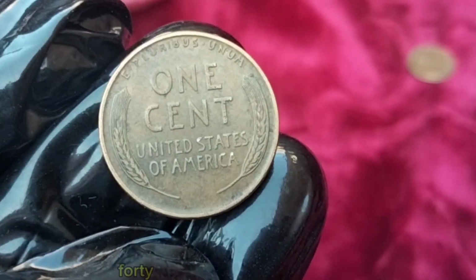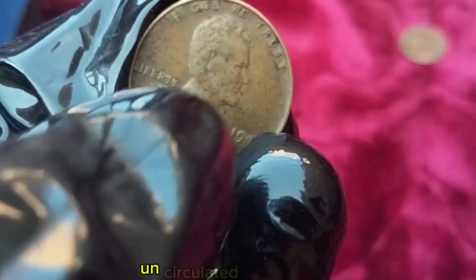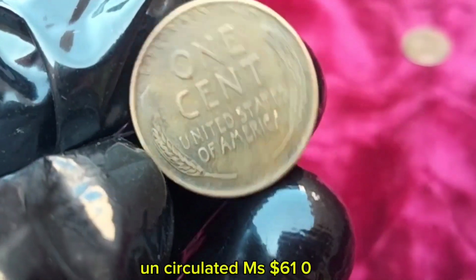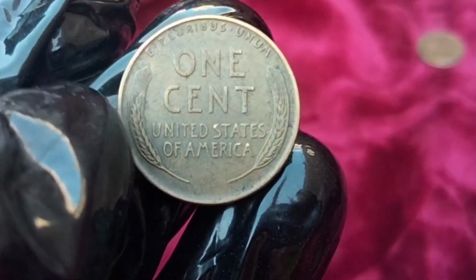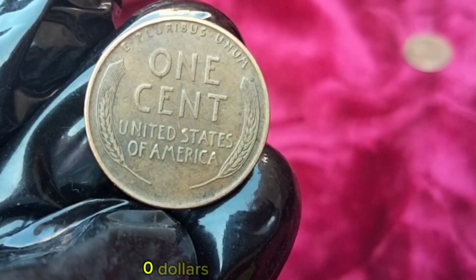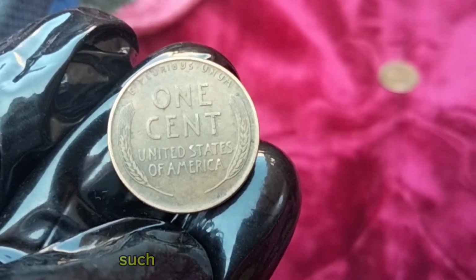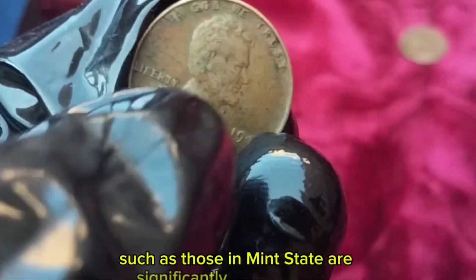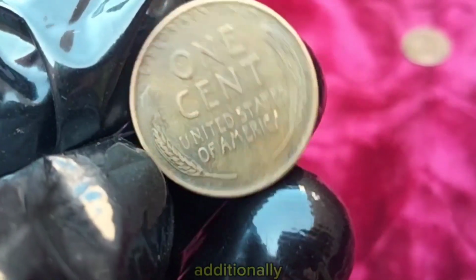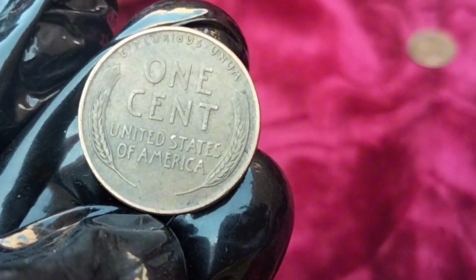Extremely fine, EF 40: $0.50 to $1. Uncirculated, MS 61: $3. Brilliant uncirculated, MS 65: $5.00. Coins with higher grades, such as those in mint state, are significantly more valuable. Additionally, pennies with unique errors or exceptional luster can fetch a premium.